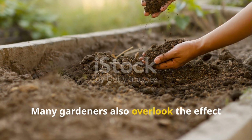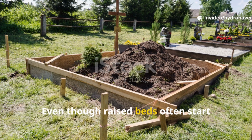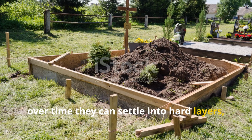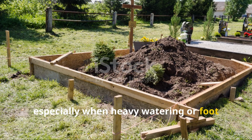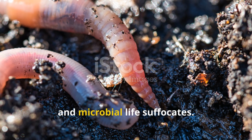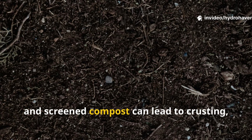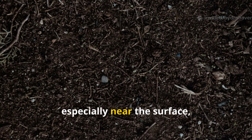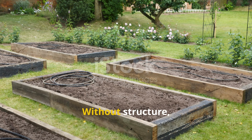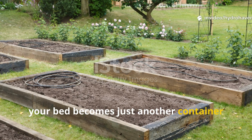Many gardeners also overlook the effect of compaction and lack of soil structure. Even though raised beds often start fluffy and aerated, over time they can settle into hard layers, especially when heavy watering or foot pressure is applied. When soil compacts, oxygen levels drop and microbial life suffocates. The fine particles in peat-based mixes and screened compost can lead to crusting, especially near the surface, creating a barrier that worms can't easily penetrate. Without structure, airflow, and microbial activity, your bed becomes just another container of dirt.